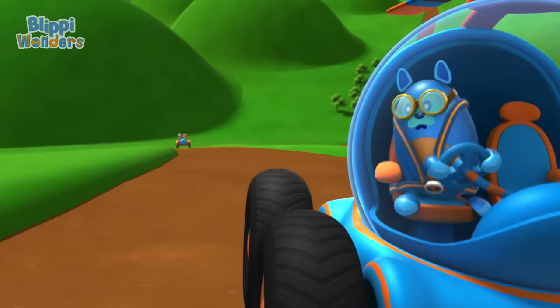Thanks for your help, Blippi and Tabs. Remember to brush twice a day for 2 minutes each time for super sparkling teeth. We will. Thanks for letting us ride along, Brushy. Bye-bye.